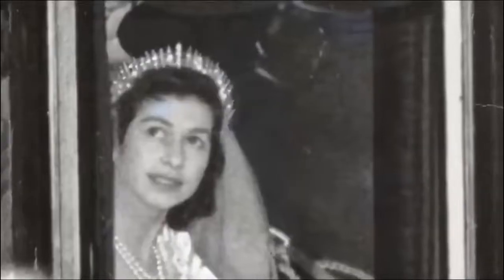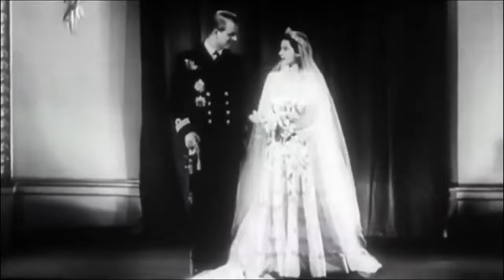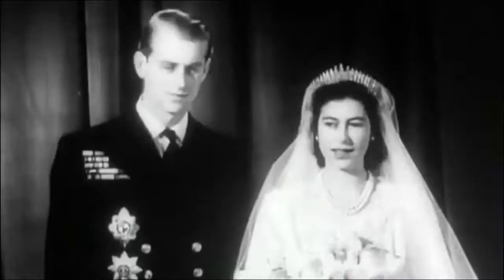On her wedding in 1947, the Queen wore the Queen Mary fringe tiara, given to her by her mother. There's actually a great story behind it, in that it snapped. It actually snapped on the morning of her wedding day, and a palace aide had to rush it to the jeweller to mend it and then rush it back. And if you look very closely, you can actually see the break there when it snapped, because these are very delicate items.